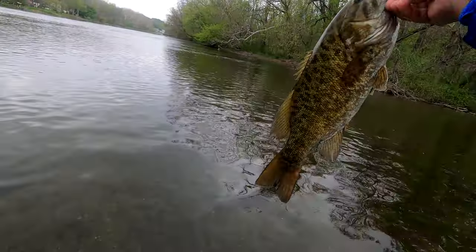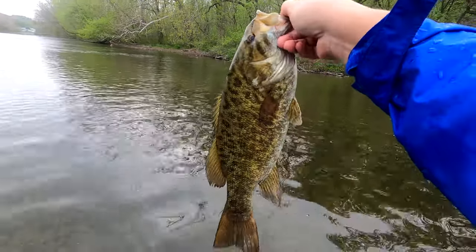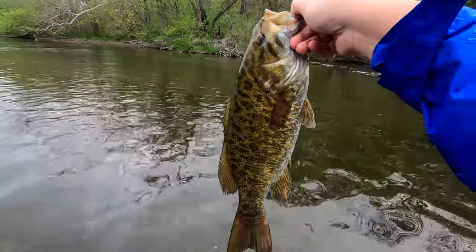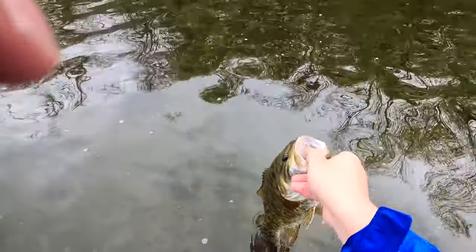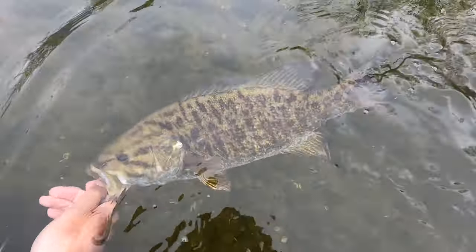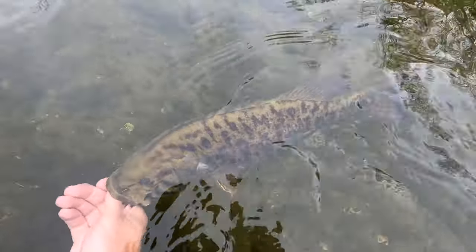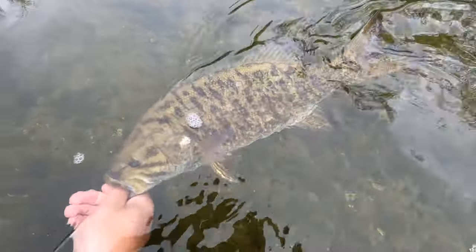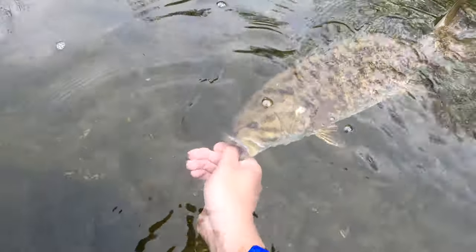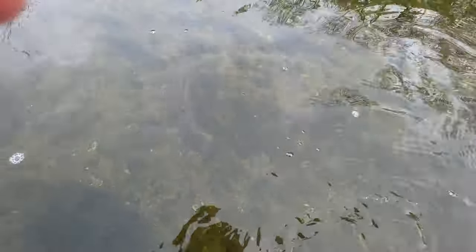All right, guys, there he is. Our 18-inch smallie. Beautiful colors on him. I love when they have those face tattoo appearances. Awesome. Beautiful fish, man. This is why we come out here. Let's get him back in the water. Give him a chance to revive here. Wow, beautiful fish. Let's give him a chance to get ready. Beautiful, beautiful fish. All right, see you, buddy.